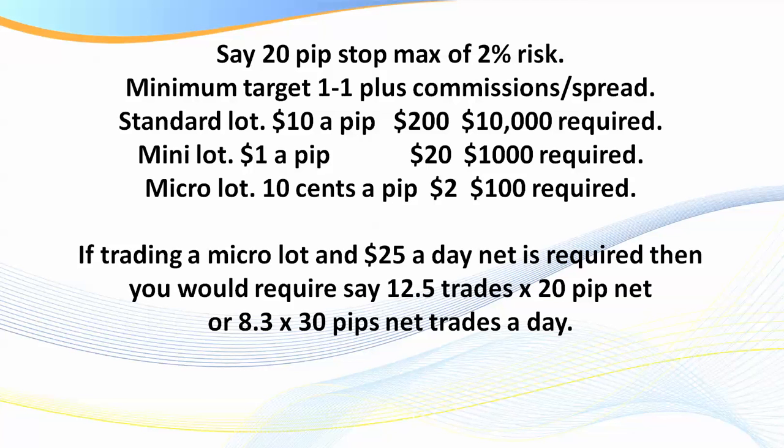So very important, you have a minimum target of 1-to-1 plus your commissions and spread, which means if I'm risking $200, I must get back $200, risking $200 all up including a commission.